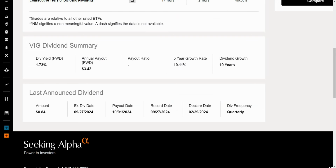And certainly grow those dividends did because you have an average 5-year dividend growth rate of 10.11%, which really goes to show that this dividend ETF does do what it says it's going to do, and that is to grow your dividends over time. And for the past 10 years, it has grown those dividends consecutively.